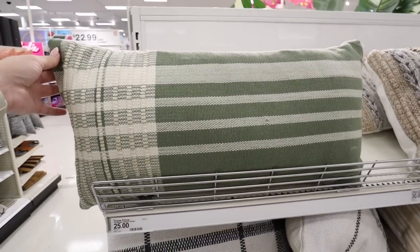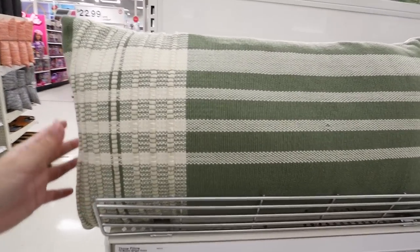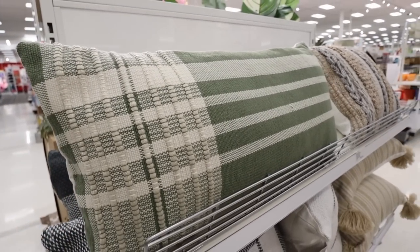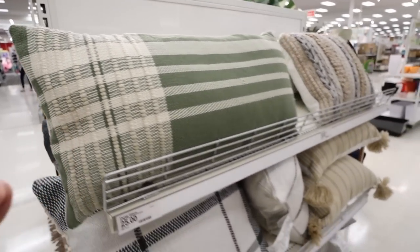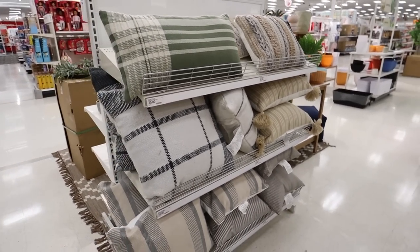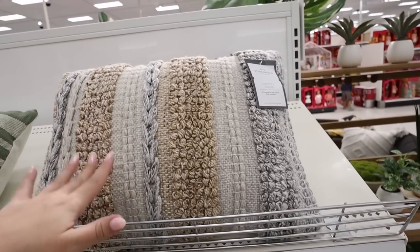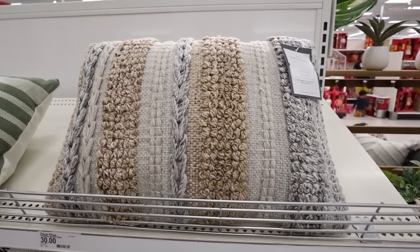So I wanted to show you a bunch of these. The first one is by Studio McGee. This is the Studio McGee striped green pillow. This is $25. It feels like a pillow you would find over in the home decor section for indoor use. So definitely don't feel like just because these are over here you have to use them outside, because you totally don't. Next up is this outdoor pillow. It is UV treated for fade resistance, but like I said, do whatever you want with it.